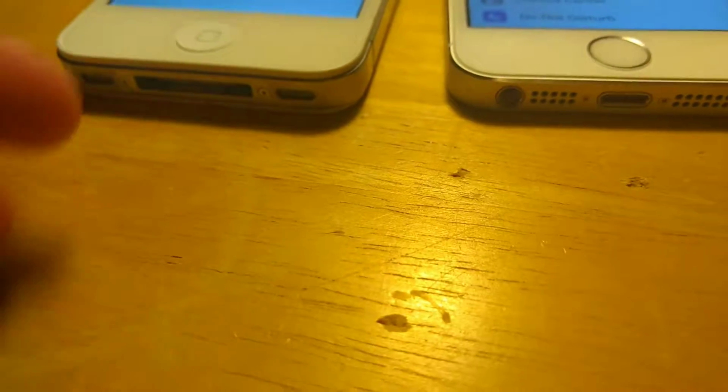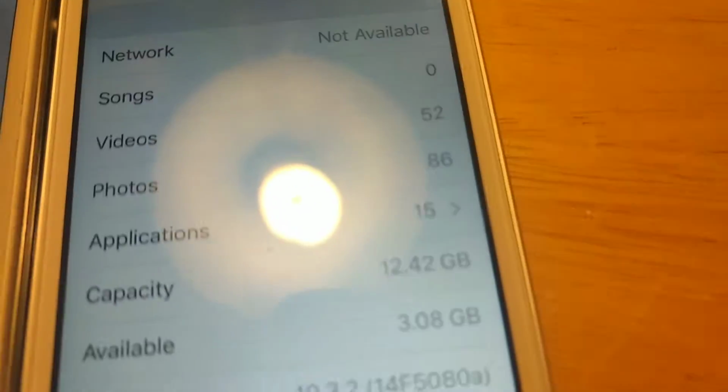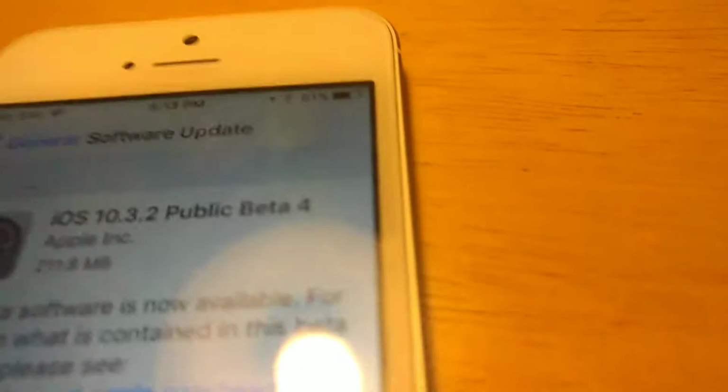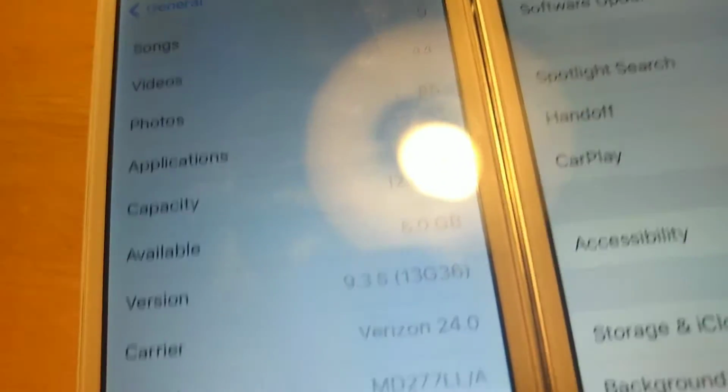Just to show you the version numbers, 10.3.2 beta. Oh, there's an update to beta 4. 9.3.5. These are both 16 gigabyte iPhones, by the way.